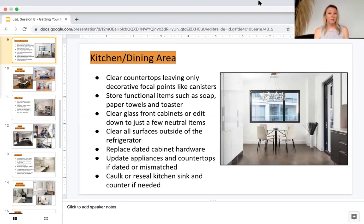Another good tip is to take your cutting board, put a couple things on it, maybe a canister, your salt and pepper shaker, some cookbooks, little things that really aren't very specific like the machines that we use in the kitchen, but a lot more focal points in terms of what we would do to stage for the right look.